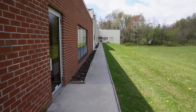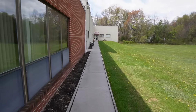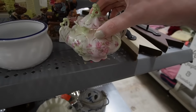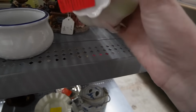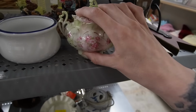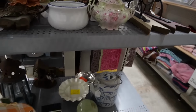Now we have to walk down this very, very long walkway to the thrift store. That looks like a nice sugar bowl. Don't see any damage on it. The lid is taped on. It's M&Z Austria for only $2. I might consider picking this up if it did in fact have a creamer with it, but it does not.